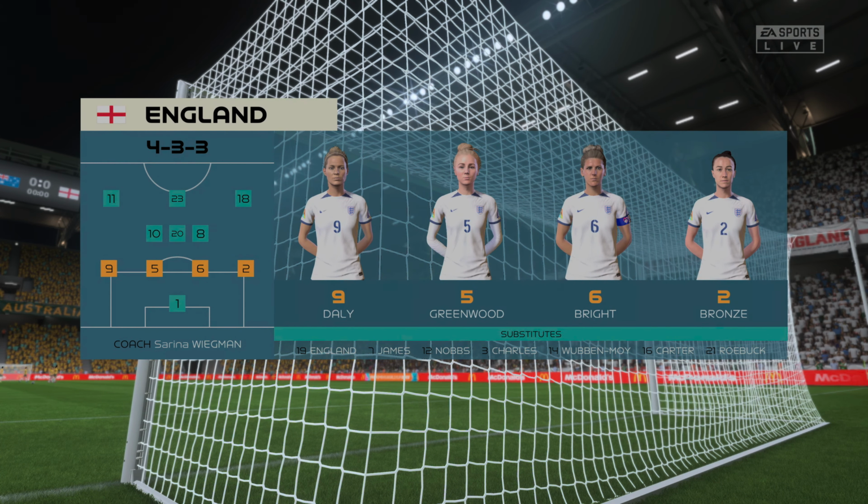Now, let's see what they can do here. Surely! Well, that could have been the opener. Well, it looked for all the world to be the opening goal. Her finishing has to be better than that.